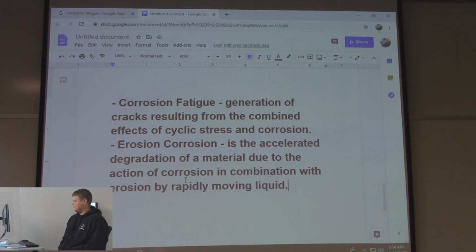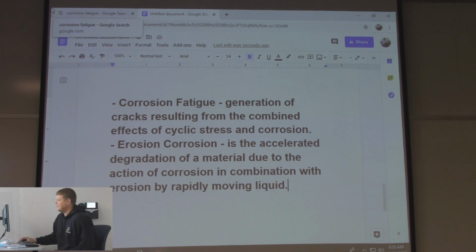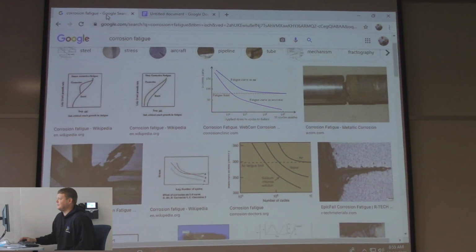Erosion corrosion. Water is very dangerous, right? In a glass of water, it's not dangerous, but when a hurricane comes through, very dangerous, right? Very dangerous. Anybody ever get in a bad undertow? It's pretty scary. That's why people died in breakwater in Westville, right? Erosion. Swimming pools.